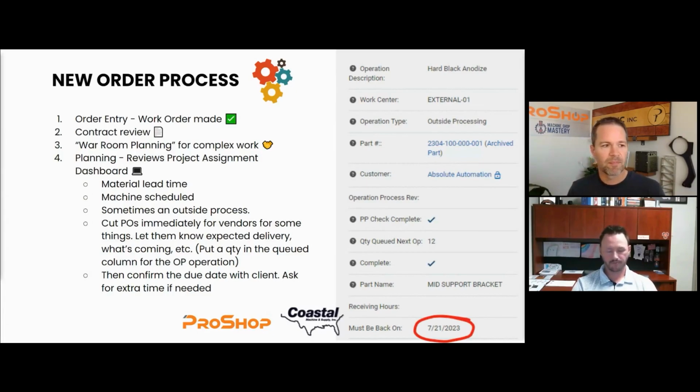Yeah. So when we get a PO from a customer, the PO is typed by sales, and then it gets sent over electronically to contract review. They perform their contract review, and then once that's done, it gets sent over into planning. And then planning basically starts the process of finalizing the work order. He'll go through a checklist. He'll look at confirmed material lead times, send a PO out to the material vendor right away, make sure the delivery is good on that, and schedule it on a machine.